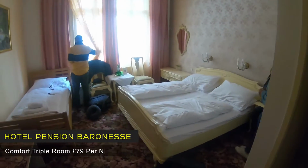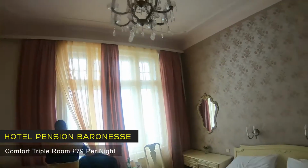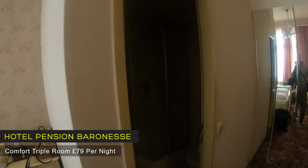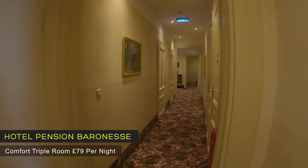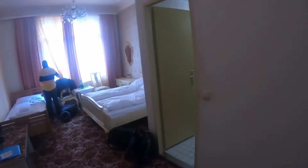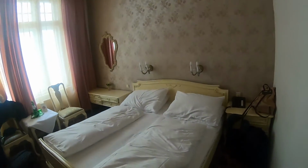So here we are at the Hotel Baroness. Check it out, chandeliers, lovely decor. There's a toilet. And it's like part of an old flat divided into rooms. Very nice. Yeah, we like it.